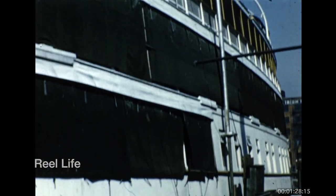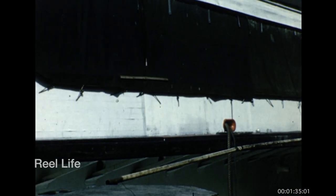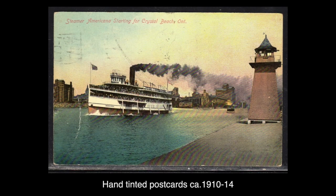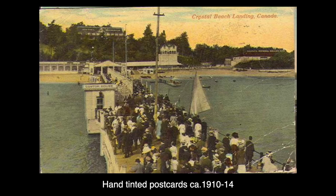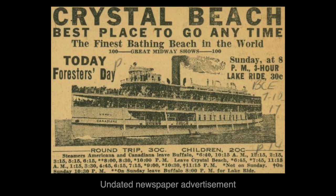The SS Canadiana was a passenger excursion steamer that primarily operated between Buffalo, New York, and Crystal Beach Park in Crystal Beach, Ontario, from 1910 to 1956. The ship was built at the Buffalo Dry Dock on Ganson Street, 1910, and was the last passenger vessel to be built in Buffalo.